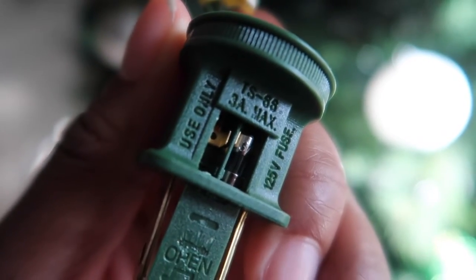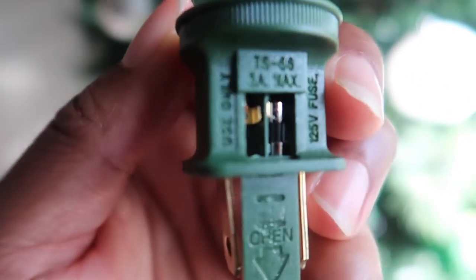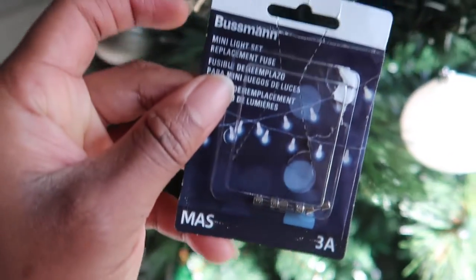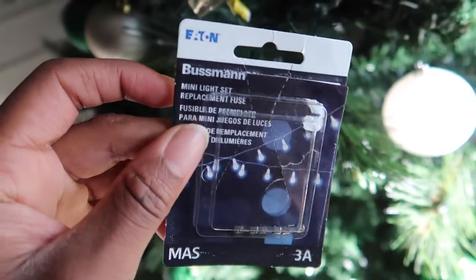So this is what I had to fix, this little fuse box right here. As you can see, one fuse is out, and I'm adding a new fuse that I bought from Home Depot. It's the Bussmann 3A fuses.